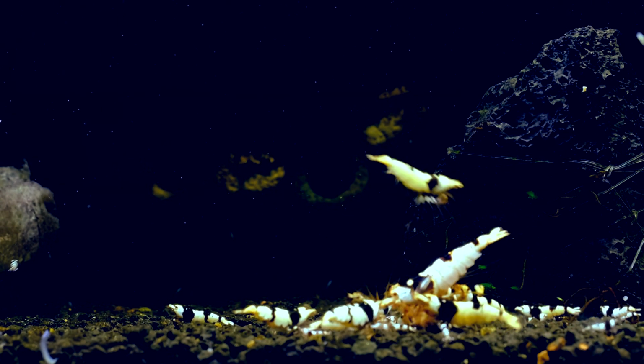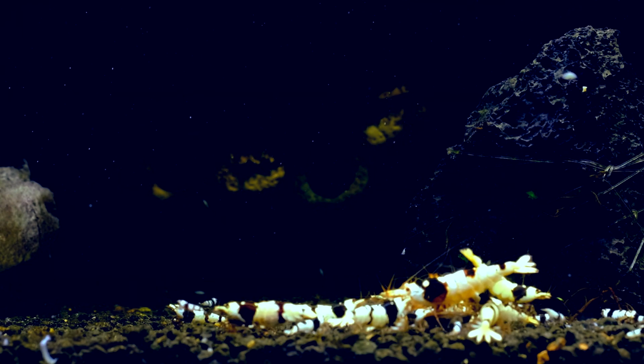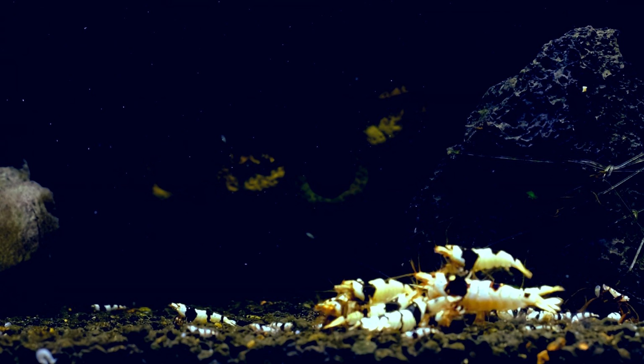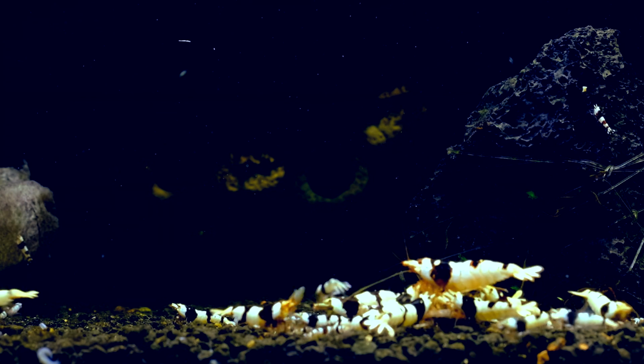You can use catalpa leaves, you can use banana leaves, and during the time those leaves are in the tank, they will be eaten by bacteria, and the bacteria will create a biofilm, and shrimps, especially little shrimplets, can feed on that biofilm and have a very nice surface to feed on.